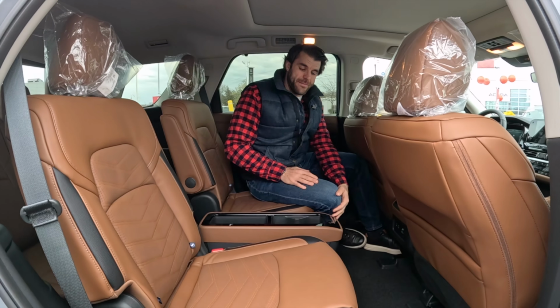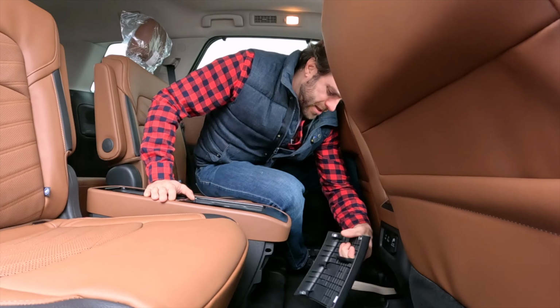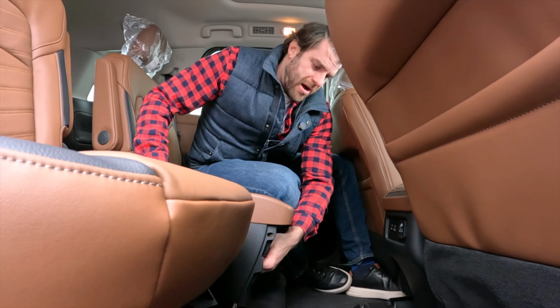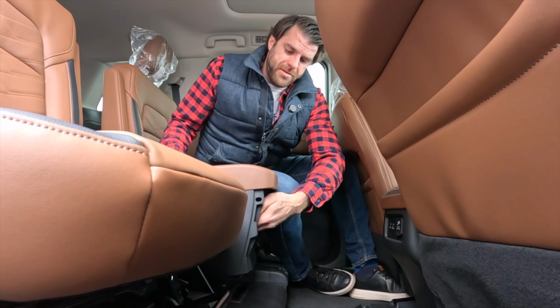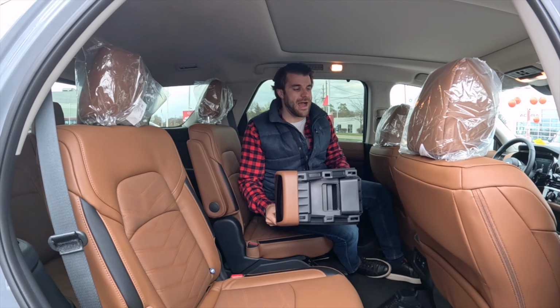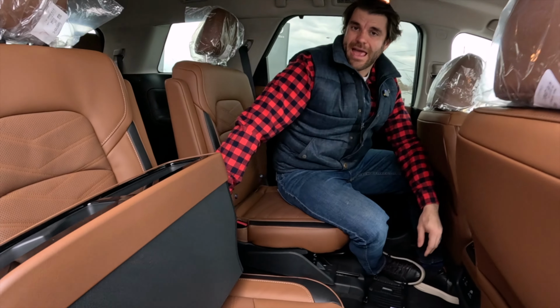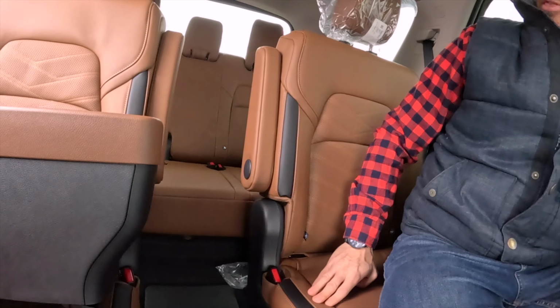So if your family is the type to do that, it is actually removable. Here, check this out. You can just pop this off, and there is a little release, and it comes right out. You can leave this behind, set this aside, and look at this. Now you have kind of a flat access to the third row.